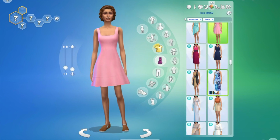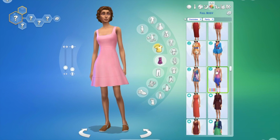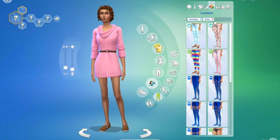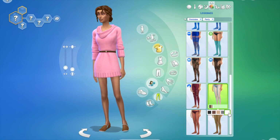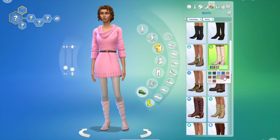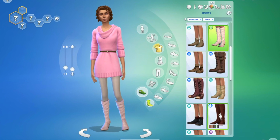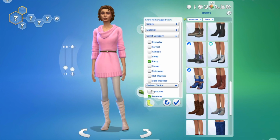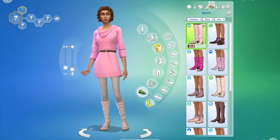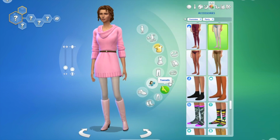Next up, I want to do a winter look for this one, because depending on where you are in the world, it might still be cold. I did still go for a short dress, but then I paired it with some tights and then some pink boots, which I thought kind of worked with it.